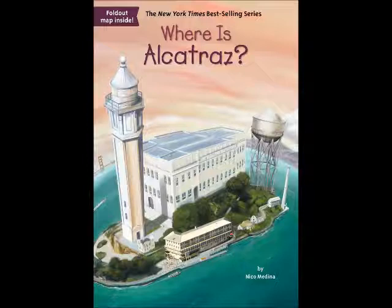Families of the officers who worked on the Rock watched from their apartment windows, which overlooked the dock. When the prisoners arrived at the cell house, they were led into the basement. Their cuffs and leg irons were removed. They were each photographed and given an inmate number. Then there was a medical exam.